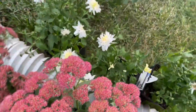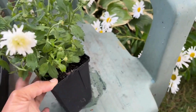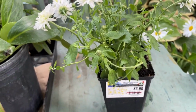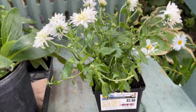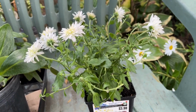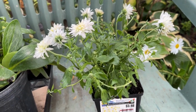Alrighty, over here, friends, I got 3 of these mums. Yes, let me explain to you. I'm not one to go crazy buying mums. I feel like I don't want to dedicate a spot in my garden just for mums. That's just not me. I like putting them in the fall containers, and I have a tree at the front of the house, and what I do there, I just put all miscellaneous plants there.